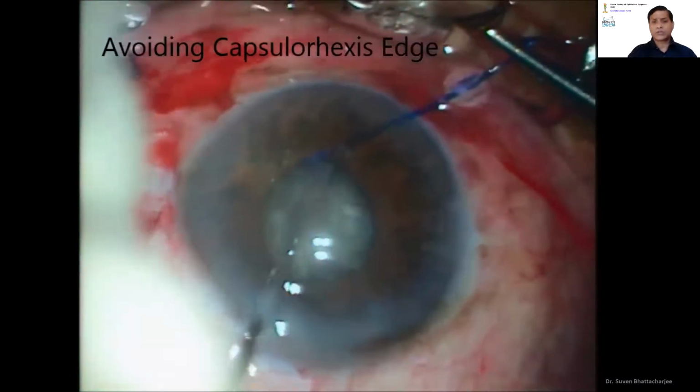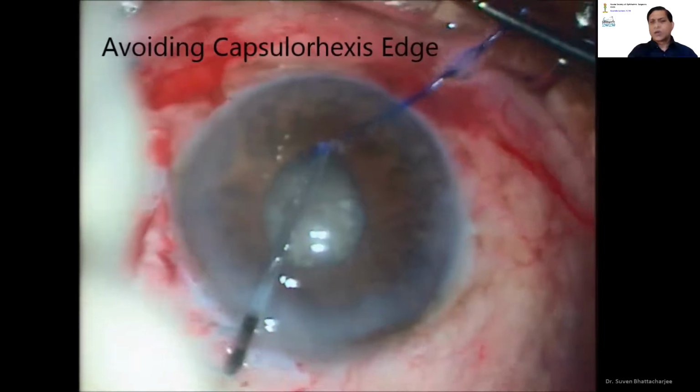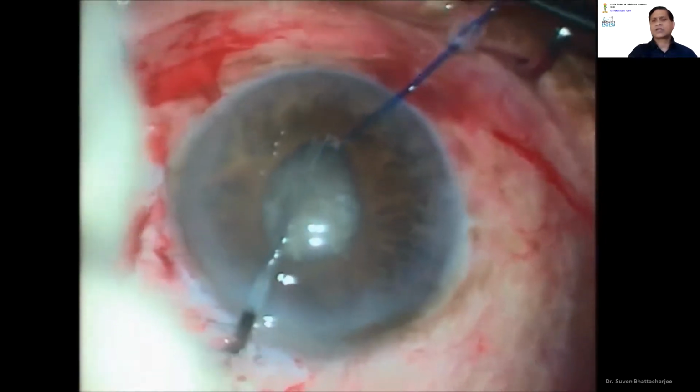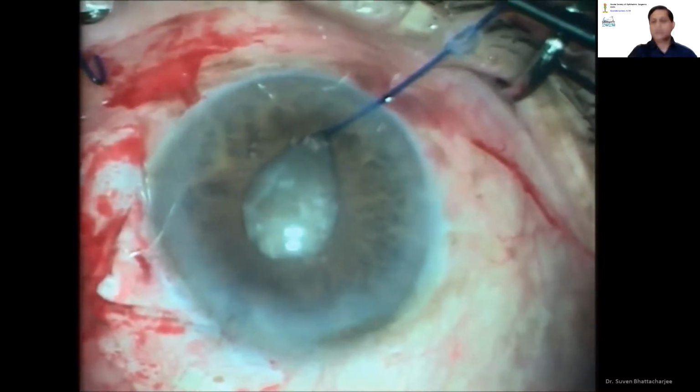So how do you avoid that during the capsulorhexis? Just put a second instrument and tent up that pupil margin and then hook. It can give you an absolutely clear capsulorhexis, and then you can adjust that stopper to give you good retraction.